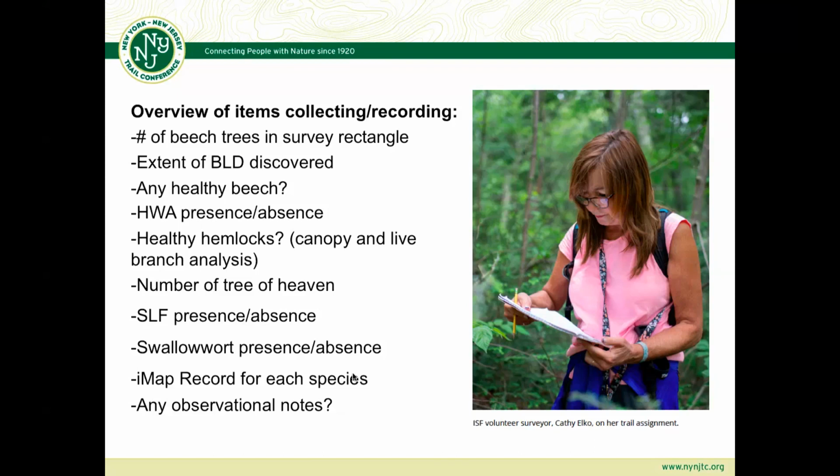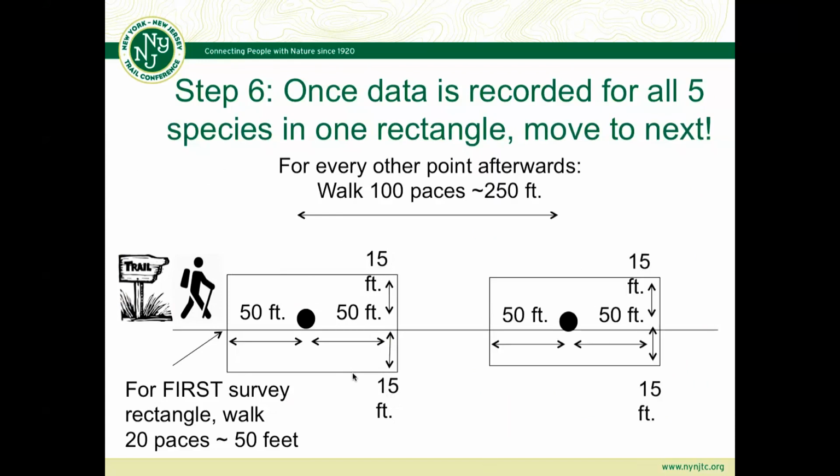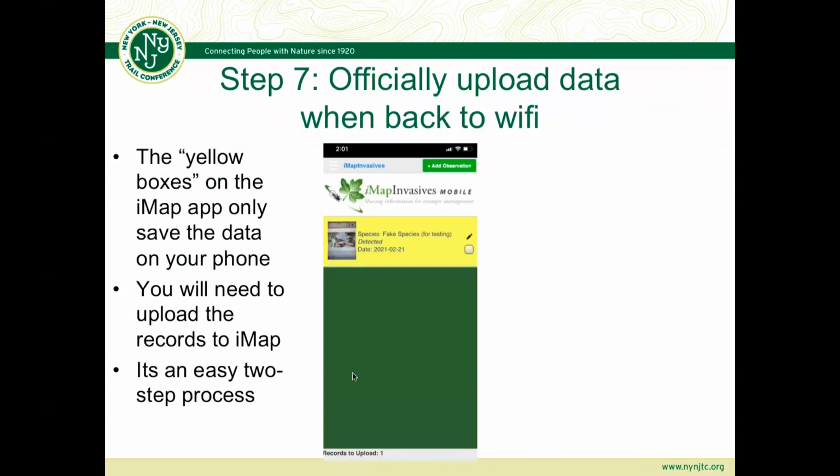So with the iMap app, you can write in notes for all of the reports that can be entered and then be read by us when that ultimately gets submitted to us. And this is really helpful for figuring out if there are any questions or issues that the surveyor has. And again, as I already mentioned, once data is recorded for that first rectangle, move on to the next, until you've completed your trail segment.